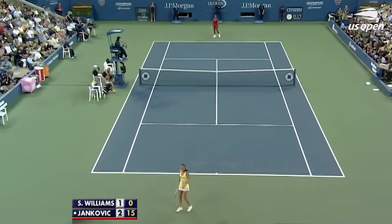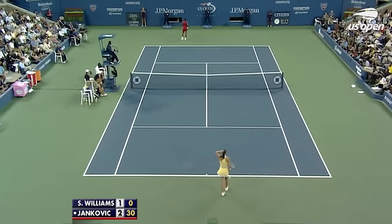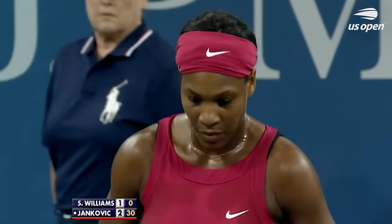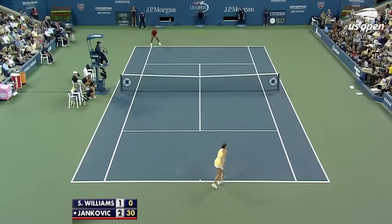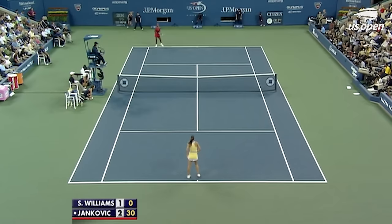Obviously not as big and strong as Serena is, but terrific natural athletic skills. She's so quick around the court, gets herself in such good position to set up for her shots, flexible.